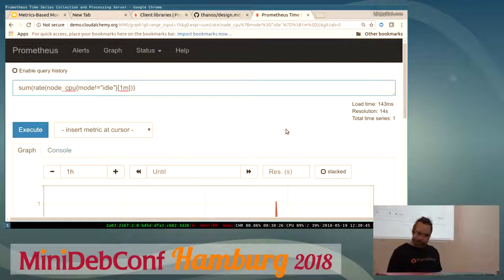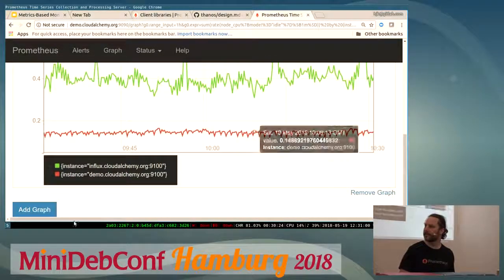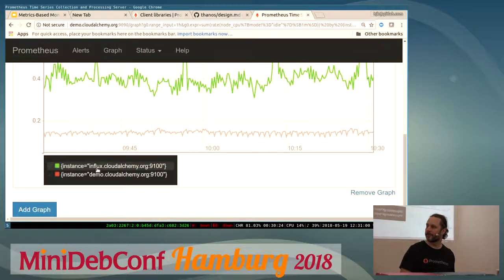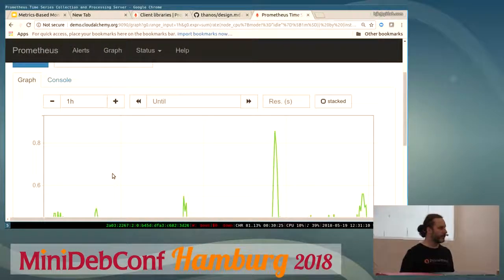But that's a little too coarse. What if we want to see it by instance? Now we can see the two servers. We're left with just that label, the instance influx and the instance demo. And so that's a super easy way to see that.